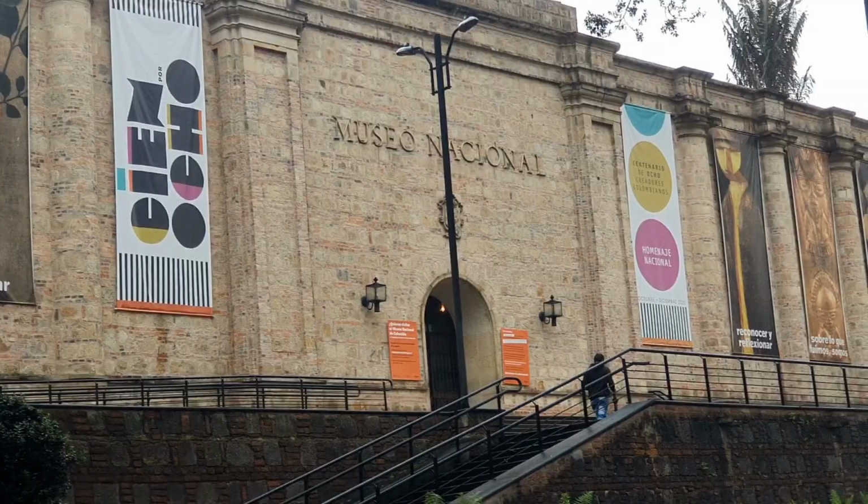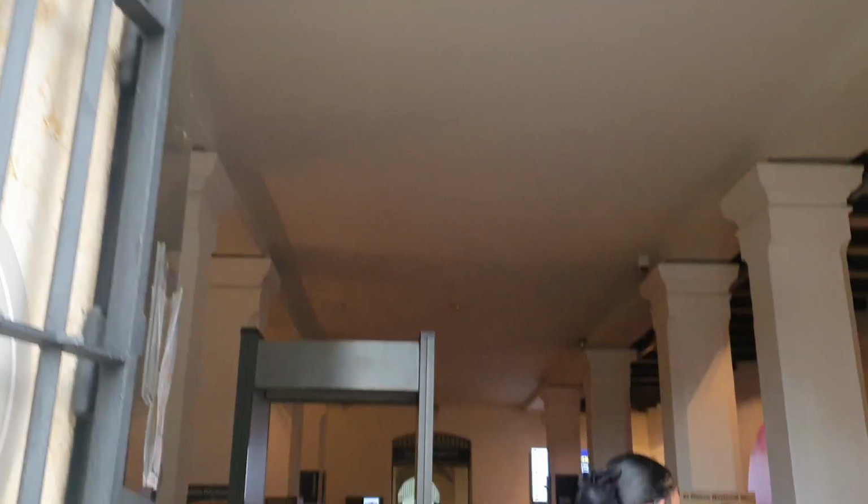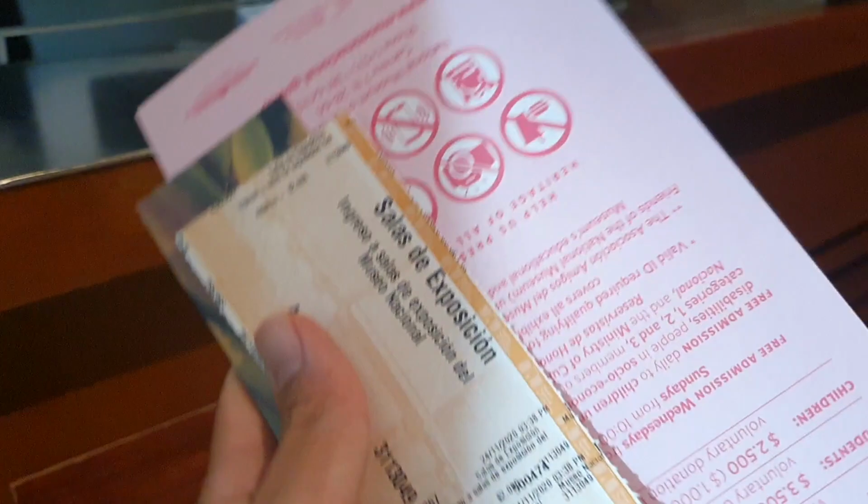So currently taking a walk down Bogota's museum, and it's looking pretty cool. It's quite huge. You have to sign in and go on the website and make a reservation before coming in. Thereafter, you're free to go.